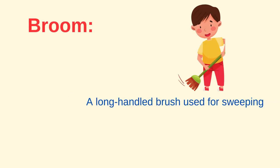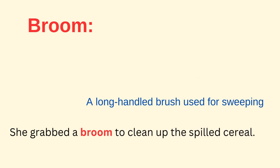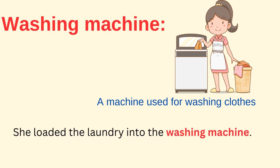Broom, a long-handled brush used for sweeping. She grabbed a broom to clean up the spilled cereal. Washing machine, a machine used for washing clothes. She loaded the laundry into the washing machine.